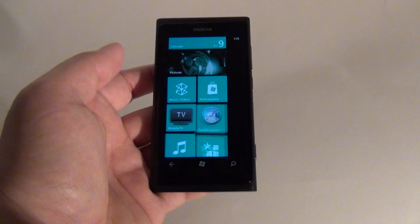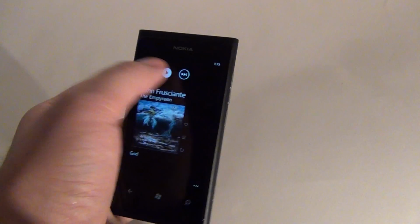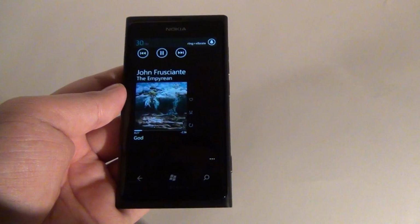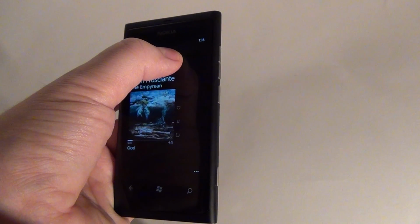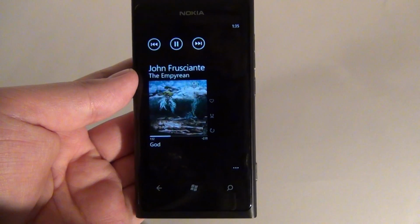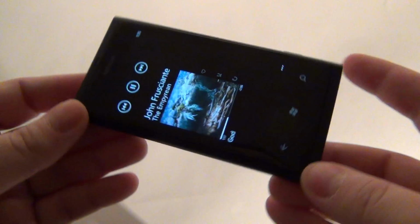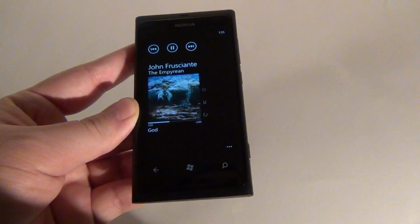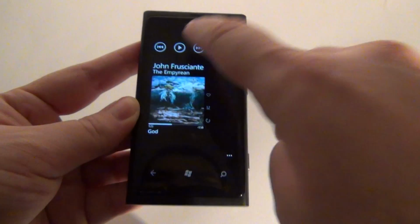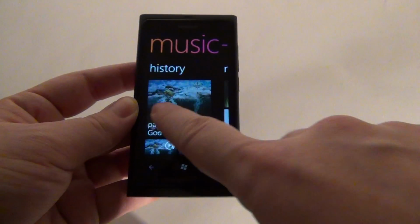Okay, now let's get to the media features. Let's try to play a song, see how the device handles it. It doesn't seem to be working like this. Okay, that's it. Of course, this is Zune in action that gathers all your media features.